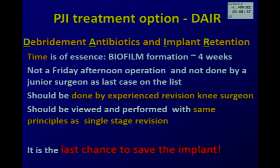Dr. Zahar talked about the DAIR procedure. We talk about the pre-treatment options now. So time is of the essence. You have 4 weeks to do it. It's not a Friday afternoon surgery done by a junior surgeon. It should be done by an experienced surgeon, preferably with revision experience, and it should be done with the same principles as single-stage revision. And very often, this is the last chance to save the implant. If the DAIR procedure doesn't work, the next operation is likely to be a 2-stage revision.